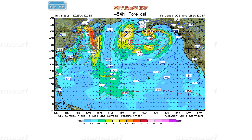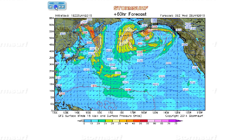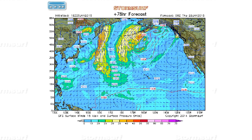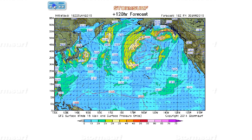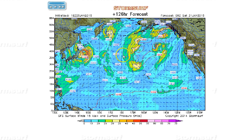30 knot winds, 35 knot winds north of the Aleutians, and those actually build and start falling south, and all this fetch is aimed south. 30 knot winds, that could generate some seas. And we put this into motion, and then we get 35 knot winds into Thursday, continuing to fall south. That looks like some potential for generating some swell, perhaps aimed at Hawaii.